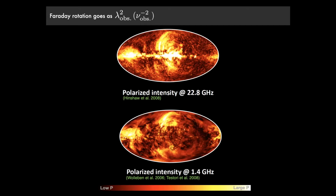So here you see the whole sky, with the galactic plane running in the middle in galactic coordinates, polarized intensity at 20 gigahertz and 1 gigahertz. So you can see that something is going on towards the inner galaxy here. The two images clearly differ, and this is mainly the result of Faraday rotation along the line of sight. That is, the net effect is a net depolarization. We cannot detect the polarization that you can see at higher frequencies because of Faraday rotation.